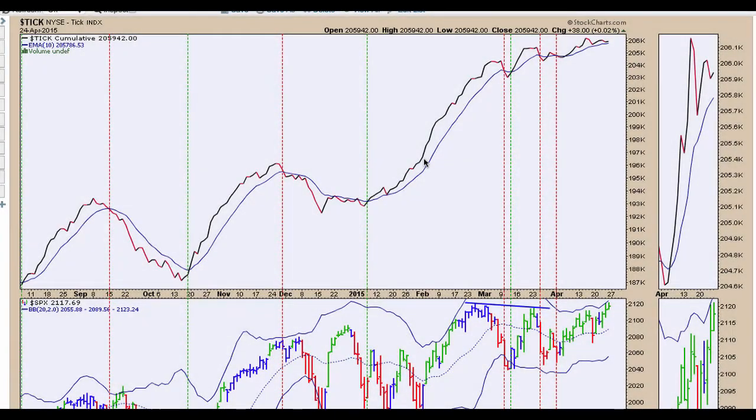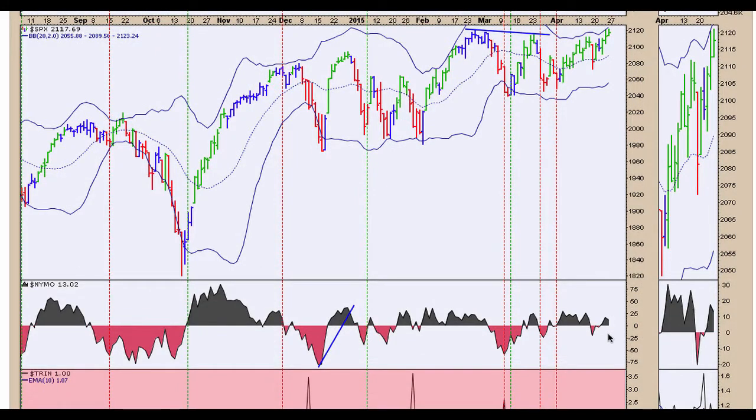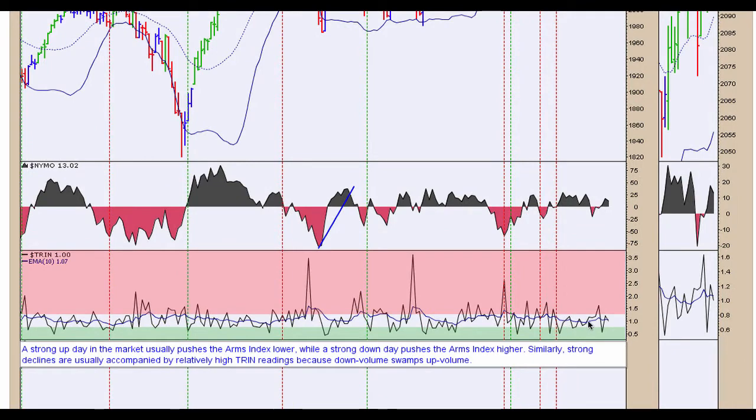As we monitor sentiment this week, tick on the New York Stock Exchange is pretty much flattening out. Note how we ramped up in the first part of the year, and we've since been moving sideways, meandering, and oscillating around the 10 EMA. We are at the upper Bollinger Band, and we see NYMO moving down as well. Trend, we're pretty much in the sideways range here, having traded lower during the week.